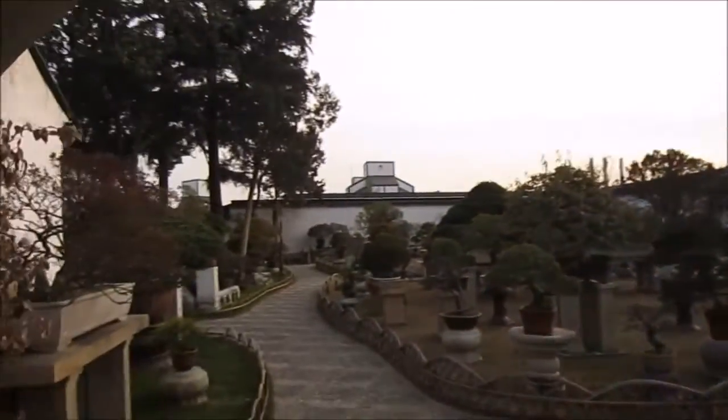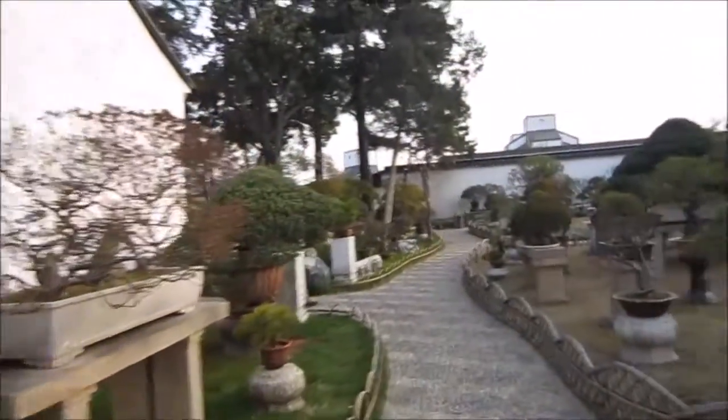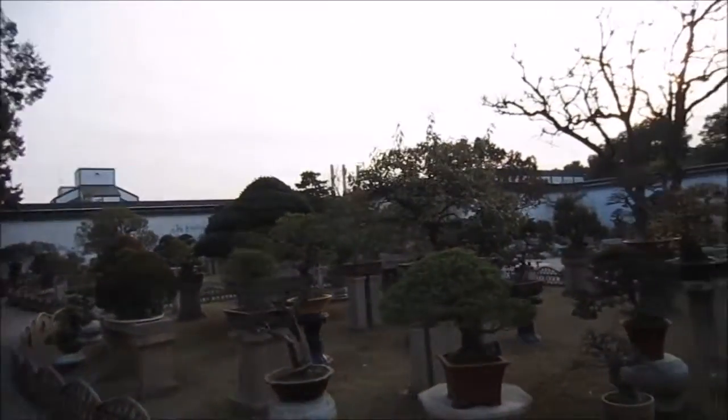And there's also the saying that in the sky you have heaven and on earth you have Hangzhou and Suzhou. Suhang, actually.